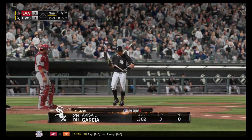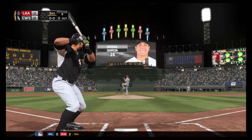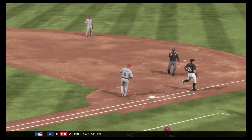Avisail Garcia will come forward to begin the inning. 7, 8, and 9 to start the home third. They're still searching for a base runner. It's been 6 up, 6 down to start the game. Hot shot on the ground is short. Throws in time, and that's out number 1.